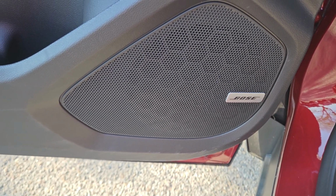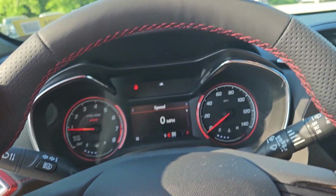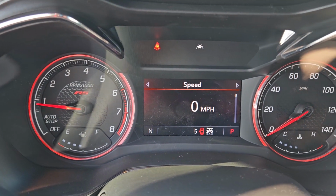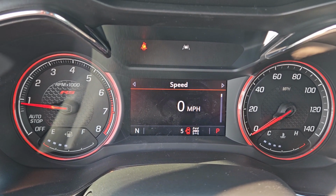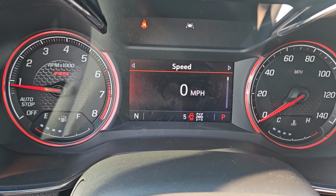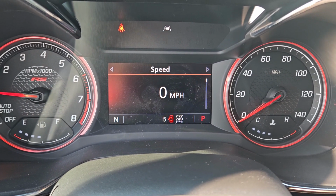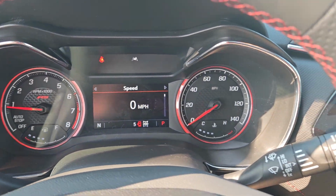There's 7 Bose speakers to deliver premium sound while you're cruising down the road. There's your odometer. Even your odometer looks fancy. Look at that. You've got those nice red accents around your gauges, and it just gives it a nice sharp look. I can't stress enough how wonderful this vehicle looks.